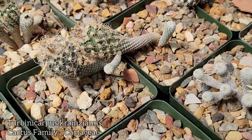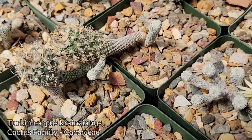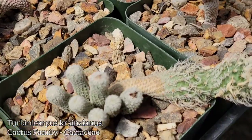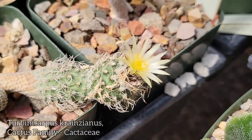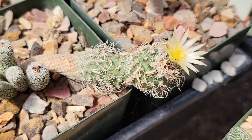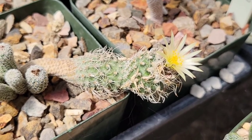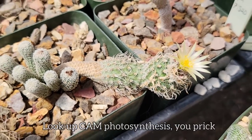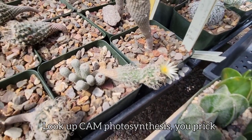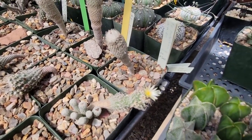Okay, and again, we have that elongated growth, and that's because these would be poking up through the limestone talus. Okay, we got one money shot right here. Look at that. So much diversity, so much variation on a theme of a photosynthetic succulent stem with CAM photosynthesis and mostly closed stomata during the hot dry periods of the day. They take in their CO2 at night.